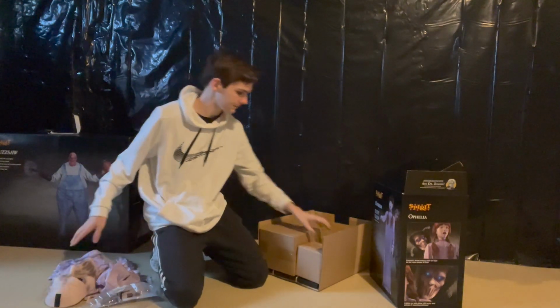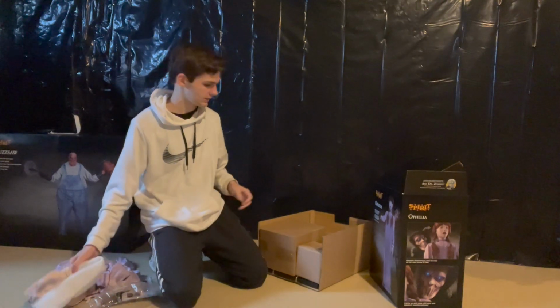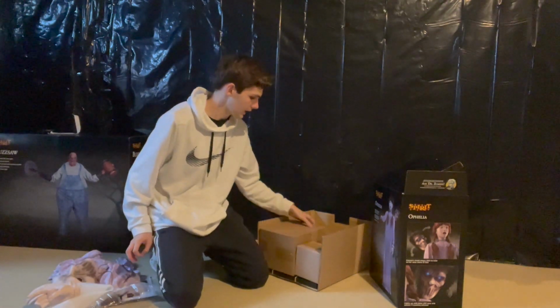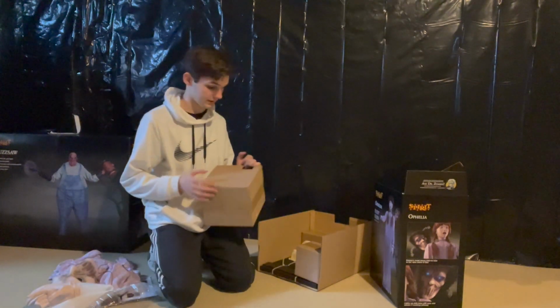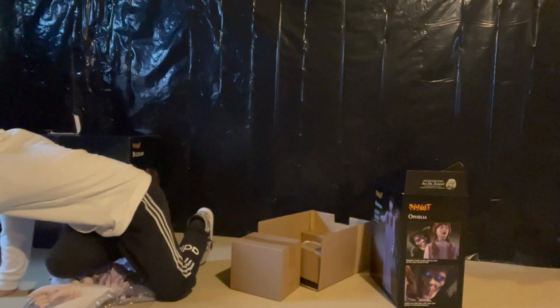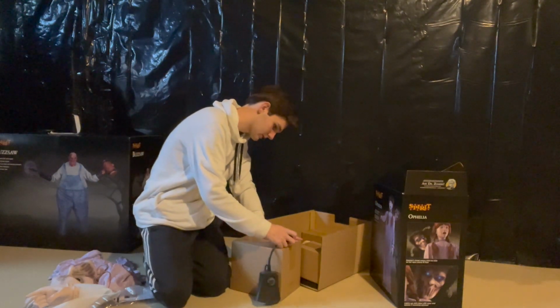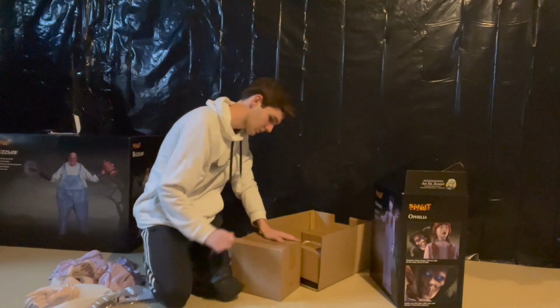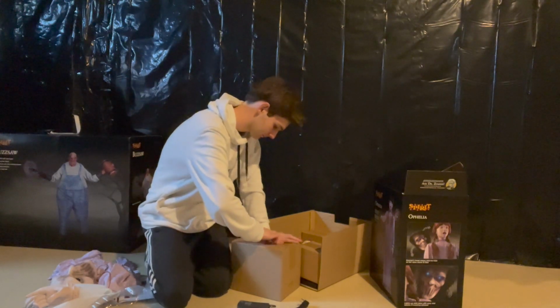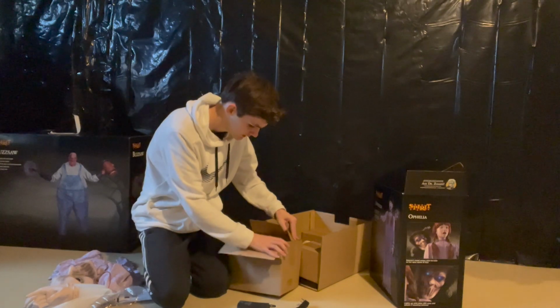Pretty cool head. Then we got two arms. Very nice. Then we got, let's see what we got here. This is probably her head. Going to be using one of these again. I don't have my screwdriver with me at the moment, so I'm just going to be doing one of these. Let's see how her head looks.